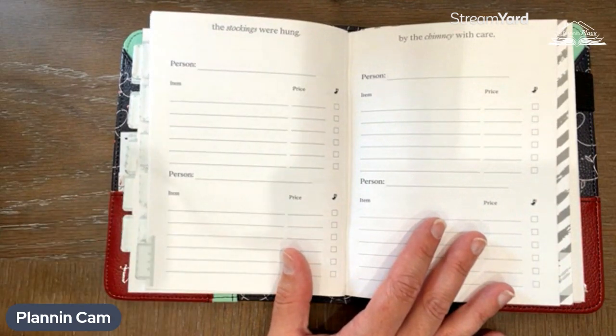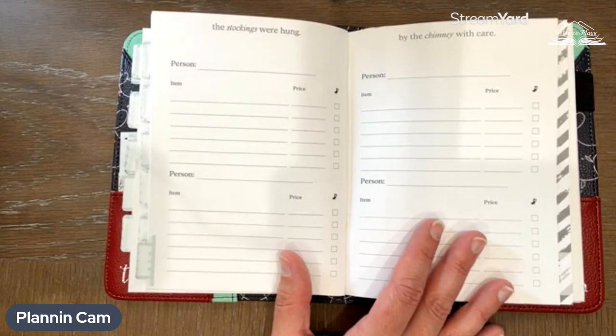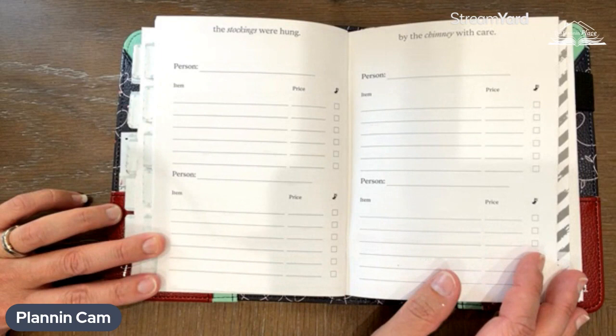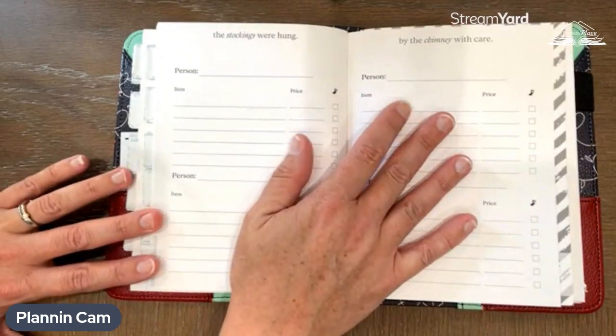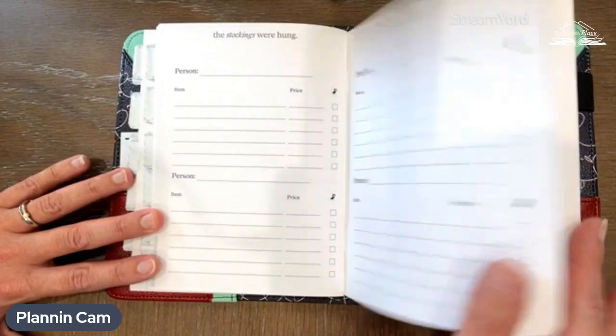I don't know about you guys, but we get a little carried away with our stocking stuffers. That makes it so that we have to actually keep a list, because sometimes we come up with more items than what we can actually fit in the stocking. So a good way to track that is to go ahead and write out a list of the things that you are getting in your stocking.